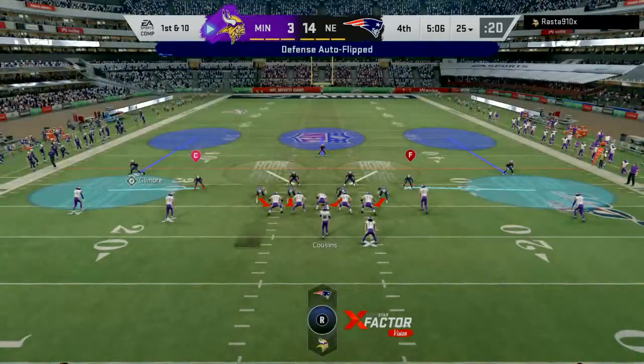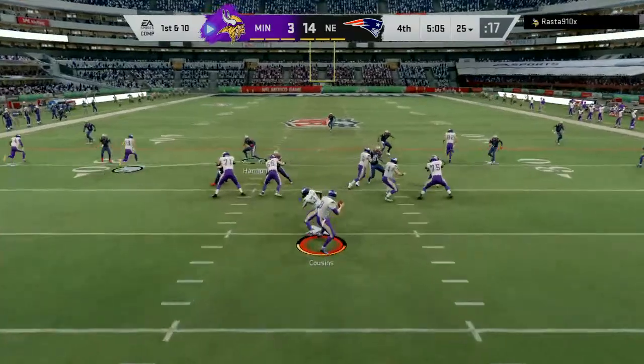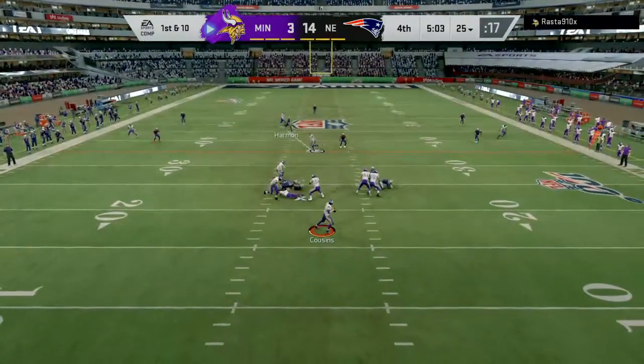Here are the Vikings now to start their next drive. Now, they had compiled a pretty long drive last time. Unfortunately, though, it ended with no points after the missed field goal.